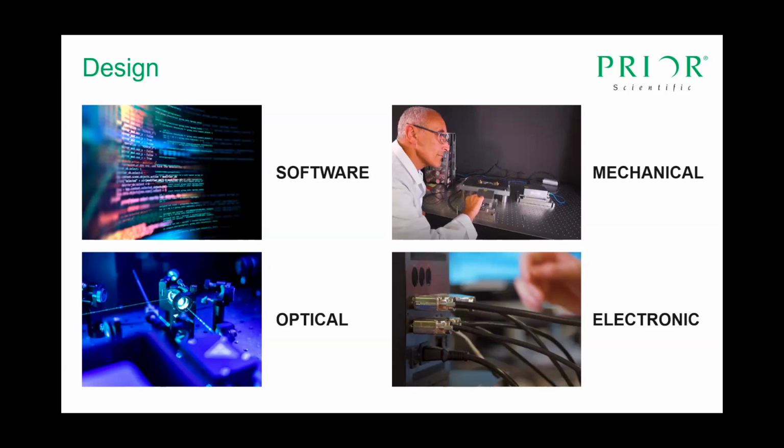We then have our mechanical design. Mechanical design is extremely broad. It can cover the advanced robotic systems that we make, or it can go down to very small, simple actuators, or even just manual systems that are essential for user friendliness. Optical design: we're designing microscopes here, but we also have a really successful laser autofocus system that's all underpinned by our capabilities in that area. And finally, electronics. We've got some really exciting developments coming along for our own product line, but we can also develop bespoke electronics if that's something that's required for a client of ours.